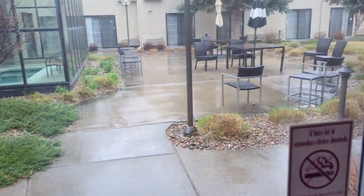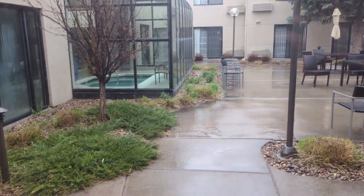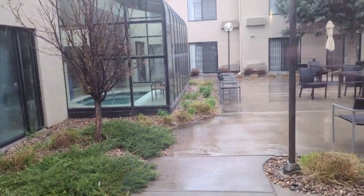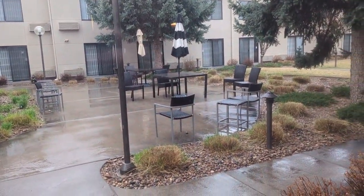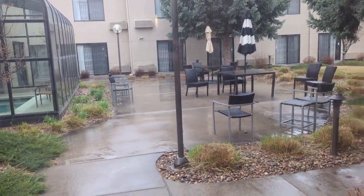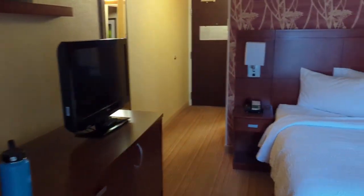And we walk right out onto the courtyard there. And I don't know if you can see over there, a little indoor spa. We'll be checking that out later for you. It is sort of snowing, sort of raining, sort of sleeting right now. You know what? All in all, though, this is not a terrible room.